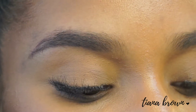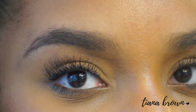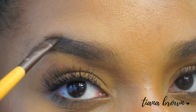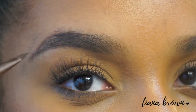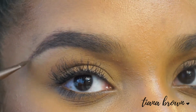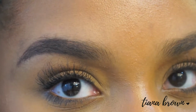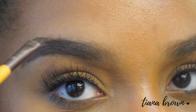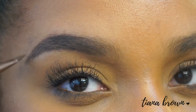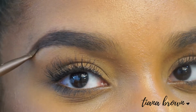So you can see it's already starting to take form, and I just keep on adding more product as I need it, because again, it's easier to build up than it is to take away. And my brows are already starting to come together. So I just keep doing this until my brows are filled in.